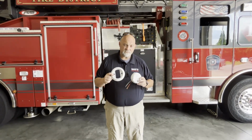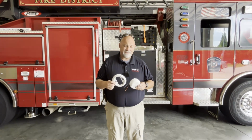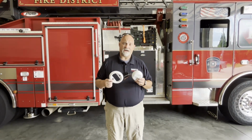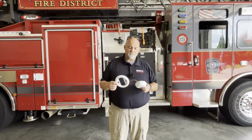Today we're going to talk to you about your smoke detector. Your fire alarm or your smoke detector, your smoke alarm, whatever you choose to call it, is the single most important device in your house. It's the only one that's made to save your life, so it's very important that it stays in good working condition.